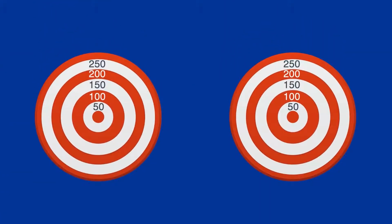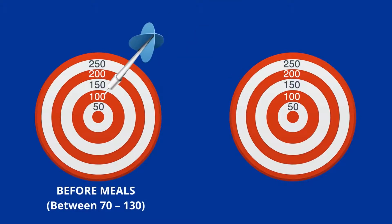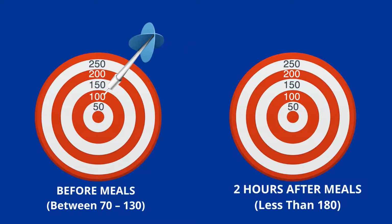What is a normal blood sugar range? According to the American Diabetes Association, or ADA, target blood sugar levels are, before meals, between 70 to 130. 2 hours after meals, less than 180. Targets or goals are something to work towards. Participating in diabetes self-management education will help you to hit your targets.